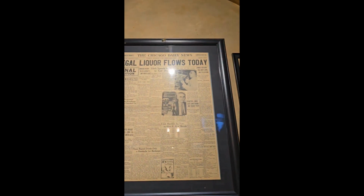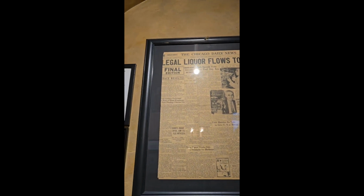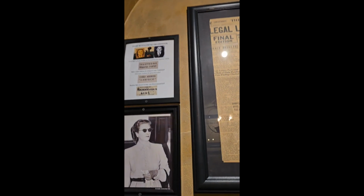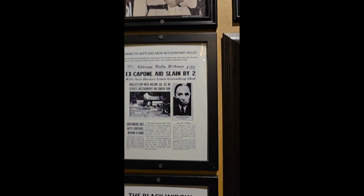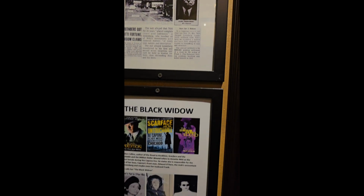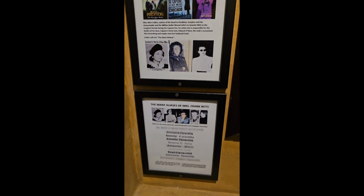The bullets caught Cermak instead of the president. On March 6th, Anton Cermak died. Cermak might have been dead and gone, but Nitty's troubles were far from over.